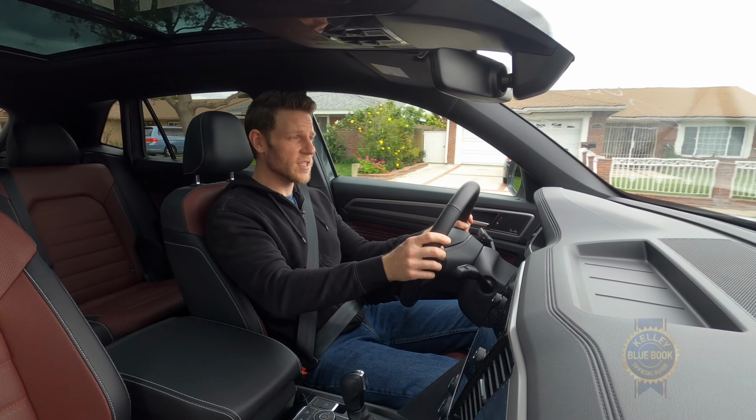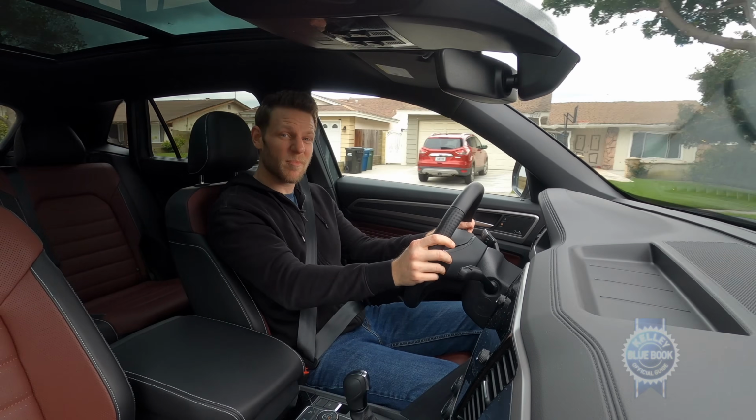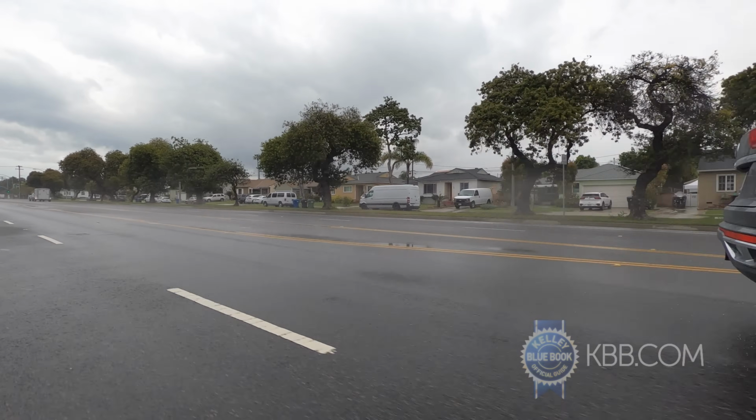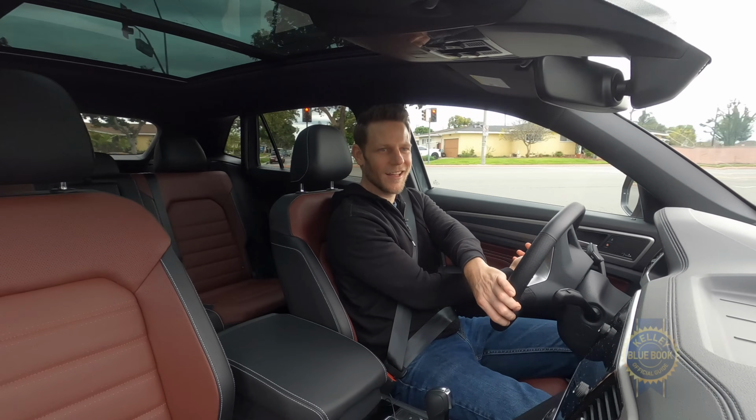For pilot and command, visibility is slightly inhibited over the left shoulder thanks to this big B-pillar, but over the right, it's pretty clear there's a quarter window back there to help out. Channeling some of its German heritage, the Atlas Cross Sport has a lively steering feel that I will use right now.